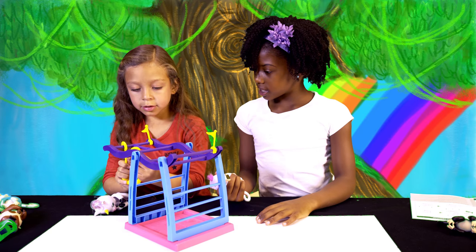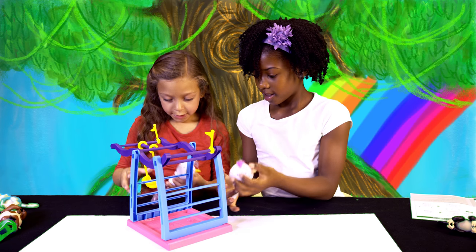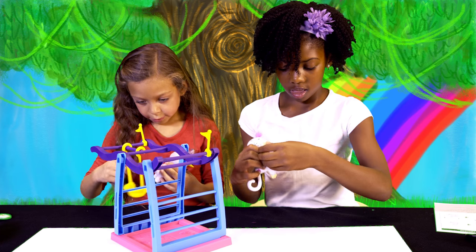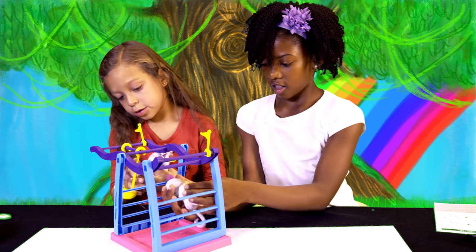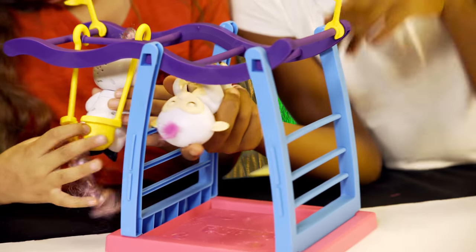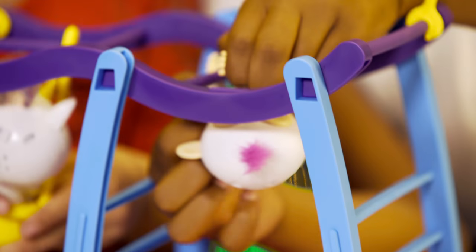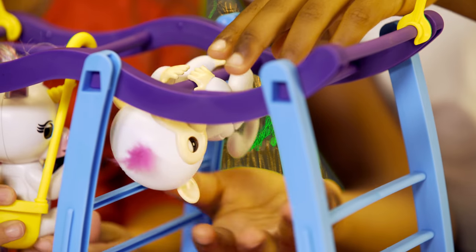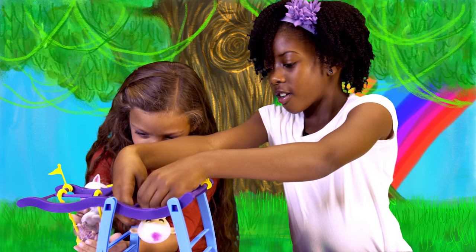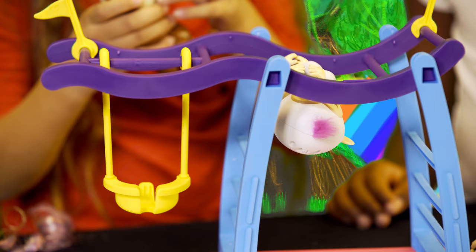Okay, now let's see how to do this. I want to put this one on the ring. I'm gonna put this. This one, see. Wait, which one is this? It's sleeping. Who's which one? It's so little that I can barely put the things in. I know. I think the sloth would go perfect. Yeah.